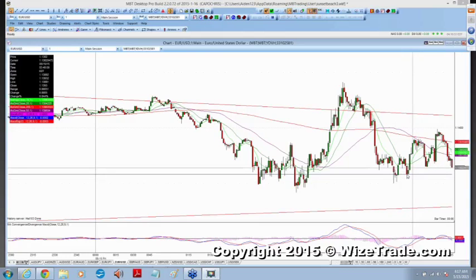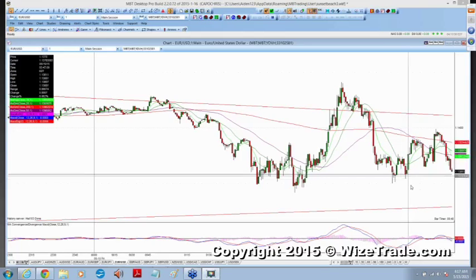Well, you see the inside bar has no wick on the bottom. It never got below where the previous red candle was. It got pushed down, but it couldn't get pushed below. So that tells me the buyers are definitely pushing back. They're wanting to go higher. So whenever I got in on the very next candle right above that inside bar, I felt confident.